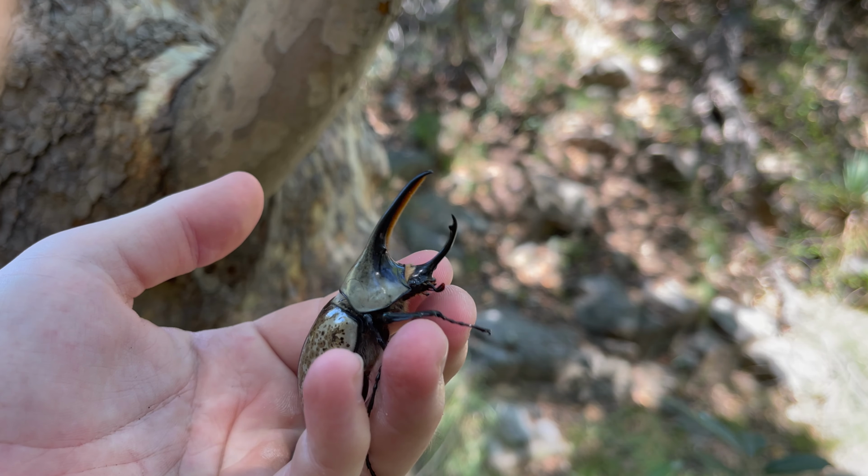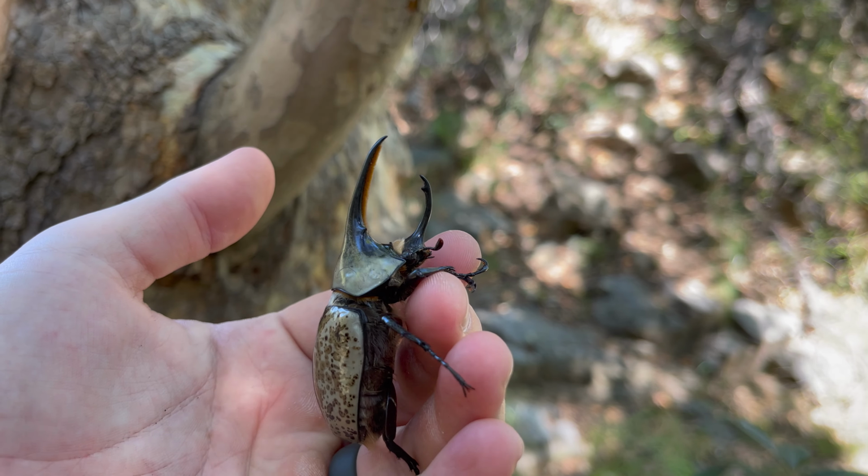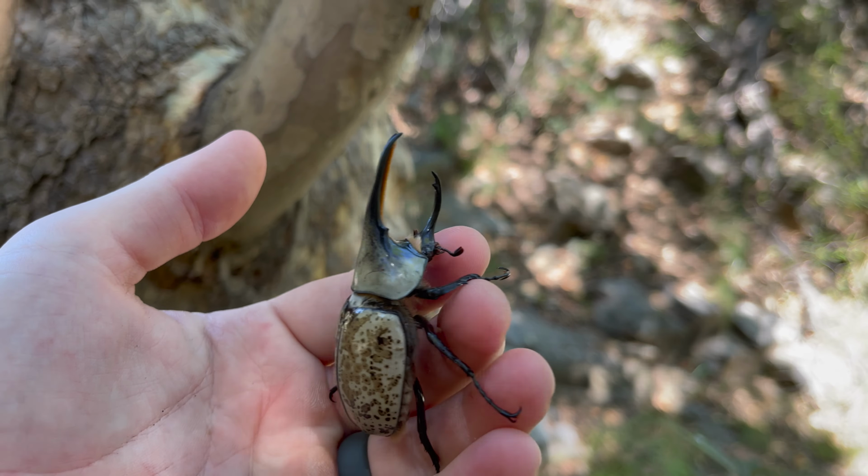So we're going to showcase and show you guys all the absolutely fascinating things about not only the United States' largest beetle, but definitely one of our strongest beetles as well. So we're gonna find a comfy spot to hang out and pull out these beetles to show you guys everything there is to know about the Western Hercules beetle.